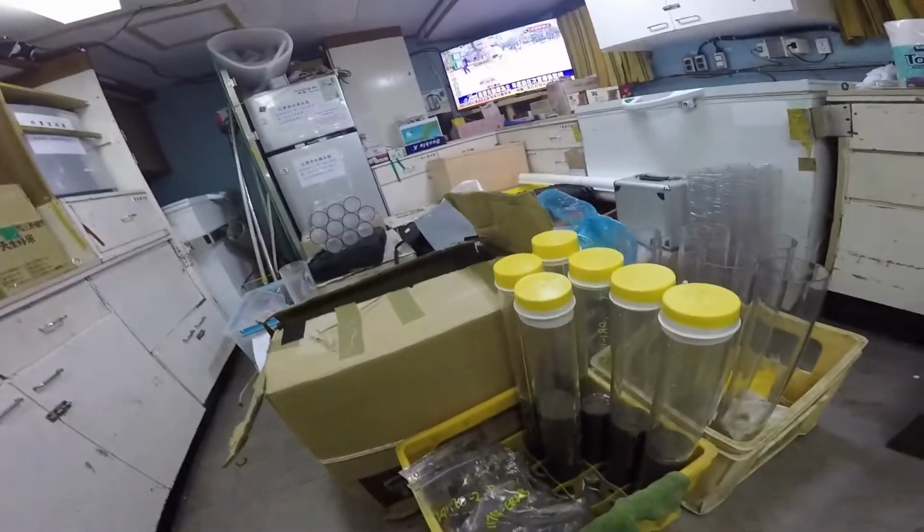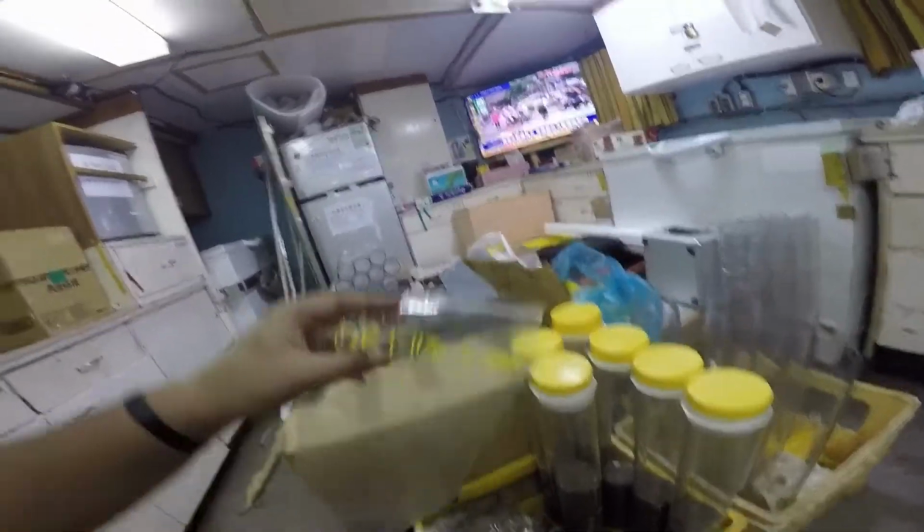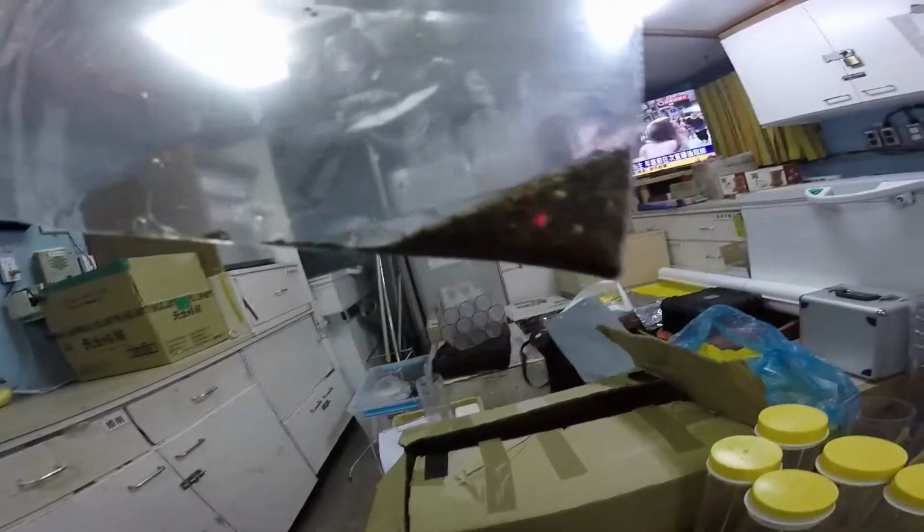We have just finished taking our grab core sample, and this is the result. A tiny bit of plastic sediments.